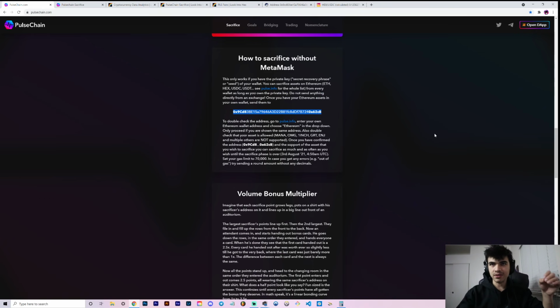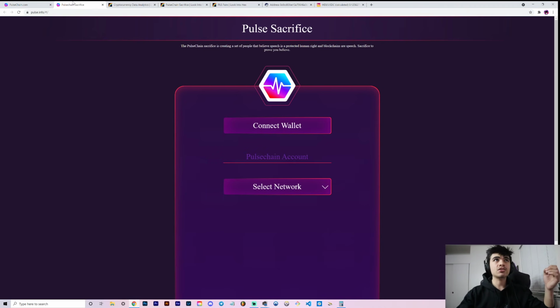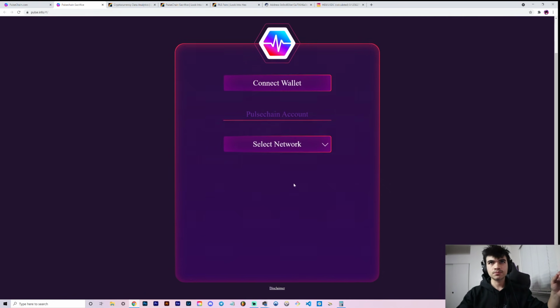However, if you're using a non-EVM based chain, if you're using something like Bitcoin or ADA or whatever you're sacrificing, if it's anything other than Ethereum or an EVM based chain, then just again hit this button over here, top right corner. It says Open dApp. It takes you to pulse.info, where you can connect, whether it be your MetaMask or whatever wallet you're using. Select your network, whether it be Ethereum, BSC, again Bitcoin, whatever. It'll generate an address for you for your specific case, whether that be a unique address, whether that be a public address, or whether that be, I'm not sure how the memo-based system works, but that's the other option, right? And then once you follow those steps, you are submitted into the sacrifice set to be eligible for points.